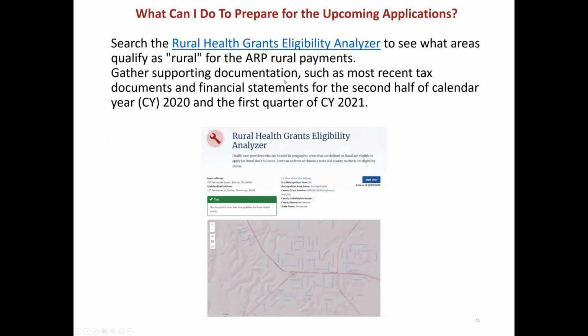I would double check this one here, this rural health grants eligibility analyzer. I put one of our clients in here and they came out okay. I put another one in which was rural and in the middle of nowhere, and it said it was in an urban cluster and was not eligible for these grants. So don't think for sure that you're eligible for this. Double check that and make sure that you're eligible. You could be in one of these urban clusters.